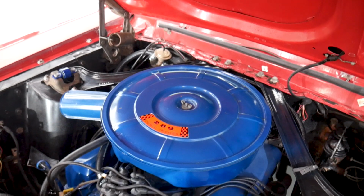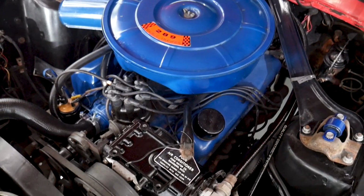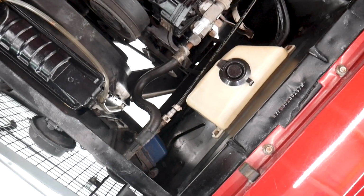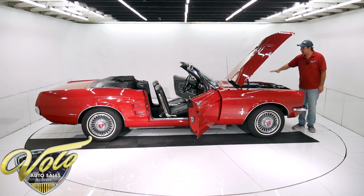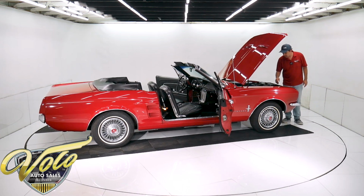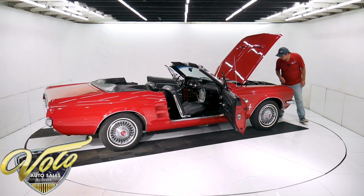The metal is so clean and straight and square. Someone put a little bit of blue touch-up paint right up here in the front of the motor, but I mean 99% of this hasn't been touched at all. They did replace the battery, which is bolted down properly.